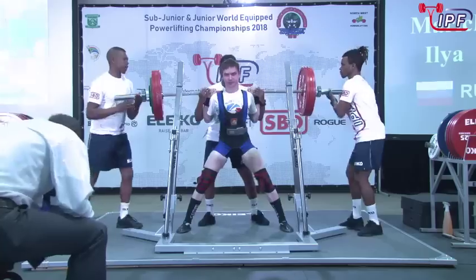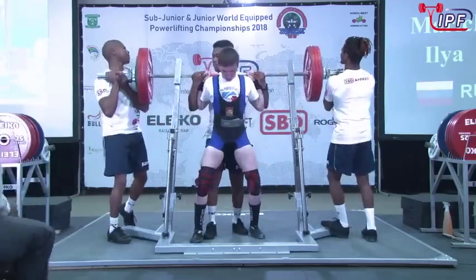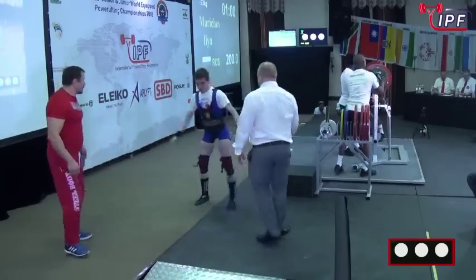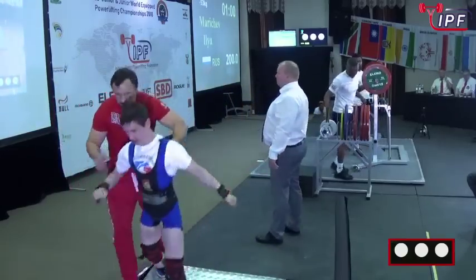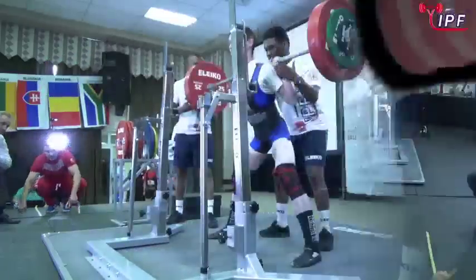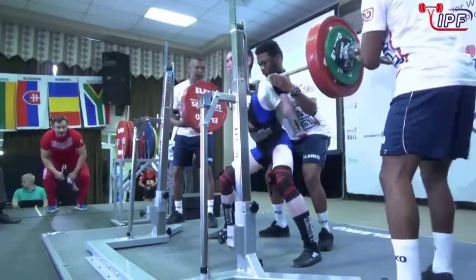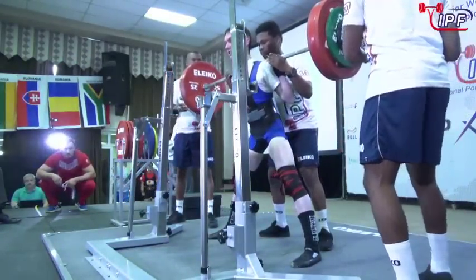He had to work for that personal best, but I think he's got it. Let's see what the referee's saying. He has. Yeah, all three of his squats look really good. And that's when that experience really starts to shine. Push that little bit extra weight. You know what you've got to do to work through it, and he gets that personal best.